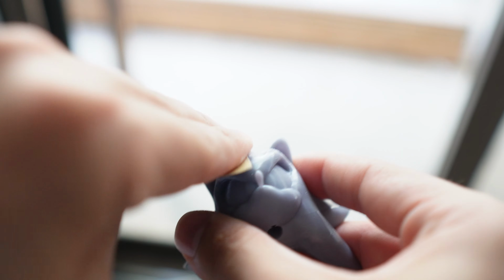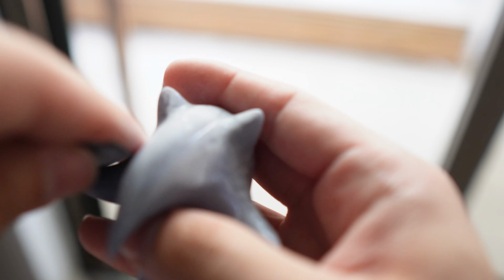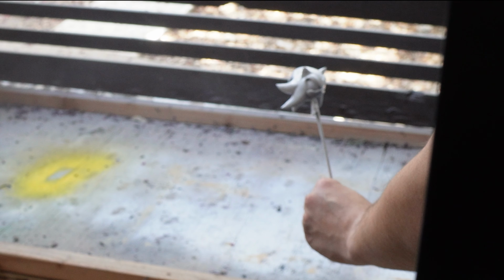Now the fun part, I have to sand off all of the support blemishes. Probably the most time consuming part, but it's worth it in the long run for a smoother finish on your print. And then I prime the surfaces.